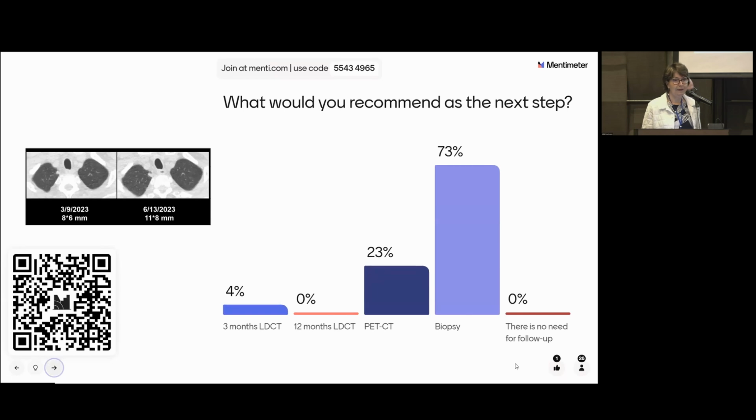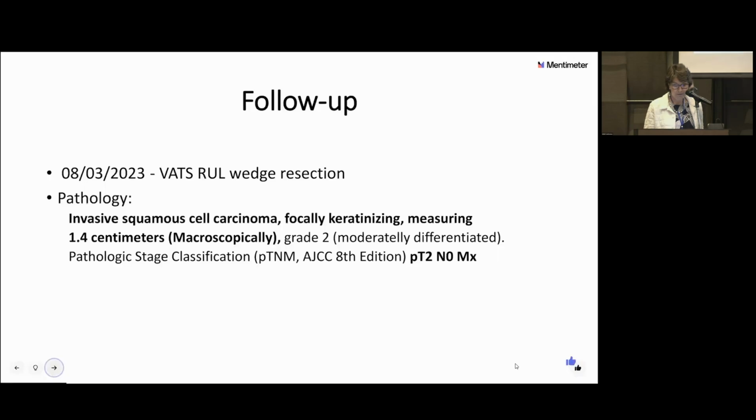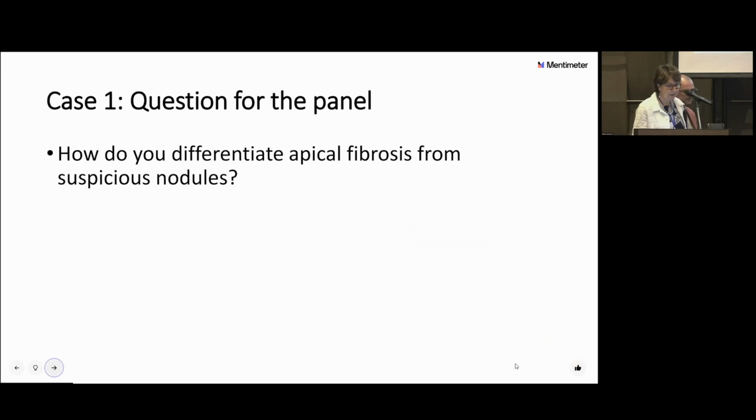So again, the options are 3 or 12 months low-dose CT, PET CT, biopsy, or no need for follow-up. Okay, so everyone was thinking it's suspicious. Most people, anyway. So we did the PET CT, which, as you see here, was positive. And we went on and did the wedge resection, and the pathology was invasive squamous cell carcinoma. Okay, and this is my first question to the panel. How would you differentiate apical fibrosis from suspicious nodules in the lung apex? And Professor Udkirk just spoke about this, right? This is an area where often there is apical scarring. When do you know it's scarring, and when do you suspect that it's lung cancer?